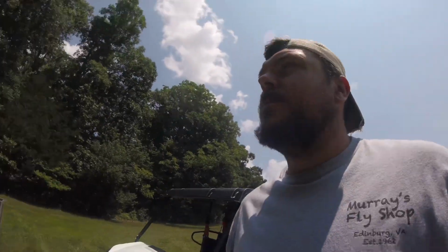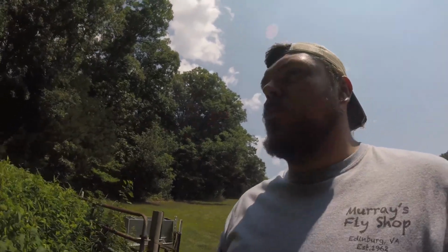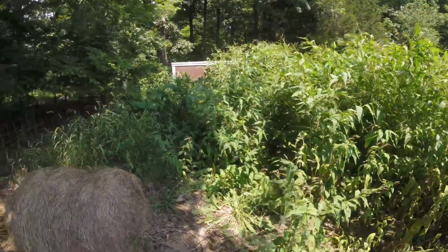This is where our pig pen is. This is kind of our training pen, physical hard fence pen. It's gotten really overgrown this year. You can see how overgrown it is.